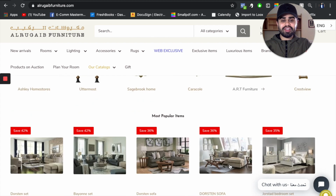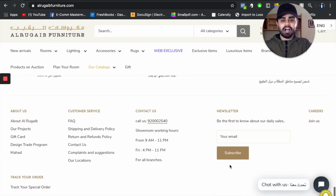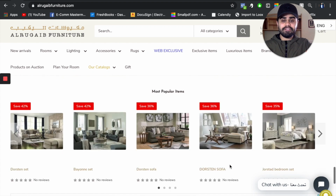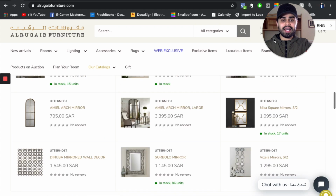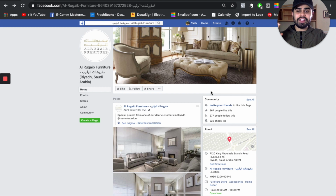So again, they're just selling a wide plethora of different things. Most of these are very, very high ticket items. They have a whole bunch of different categories right here as well: rooms, lighting, accessories, rugs, luxurious items, products on auction. You can even plan your room, different catalogs and stuff like that. So what I actually did was go to the Facebook page, and on Facebook, they actually don't have a lot of engagement, and you'll see why.